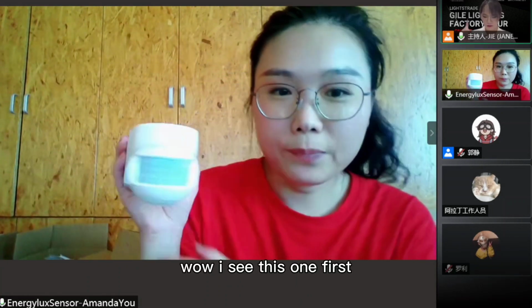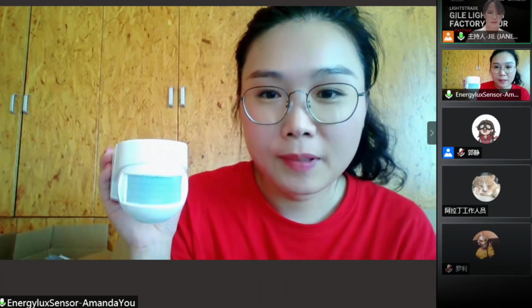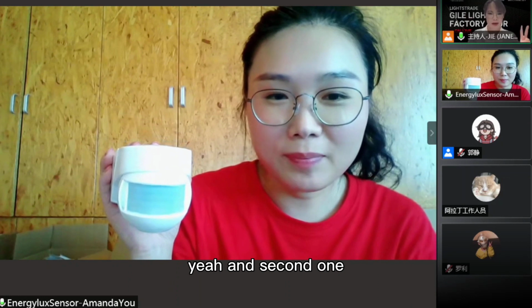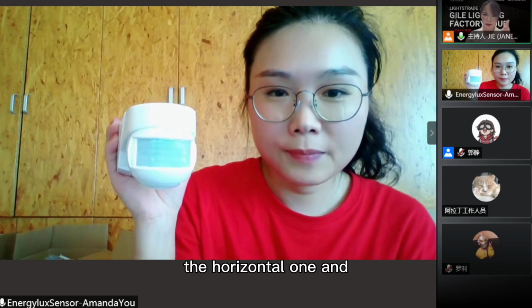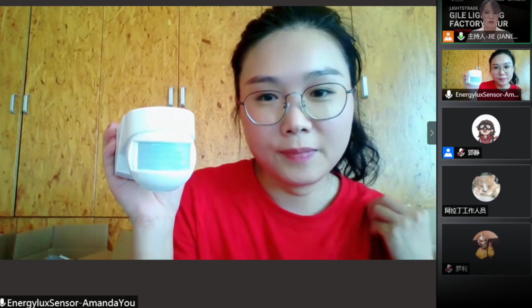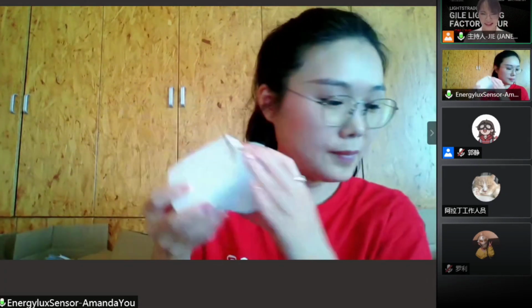Wow, I see. This one, first of all, is energy saving. If there's no movement of a person or even a cat, it turns off. And second, I see the highlight of this product is flexibility. You can install it on horizontal and vertical walls, and you can change the angle to detect the moving objects, right? Yes. Wow, that's the highlight. Yeah, that's really good.